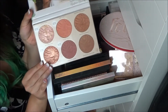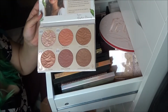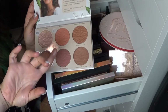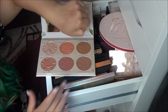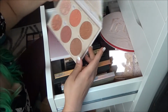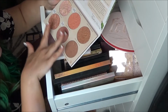It doesn't matter. This palette is gorgeous. If you like peachy, bronzy cheeks, this is beautiful. This highlighter is Golden Hour. Oh my, here, I gotta swatch it. Look how smooth that is. And I love the bronzers in here. I like the deep bronze. It has a little bit of shimmer to it, but I don't mind. It actually leaves a glow on the skin that I like.